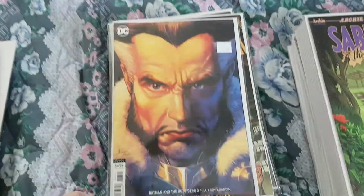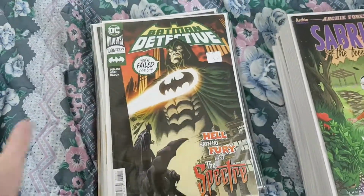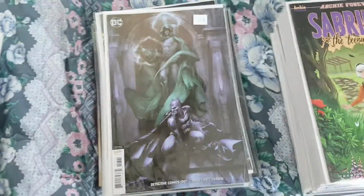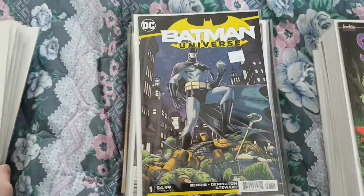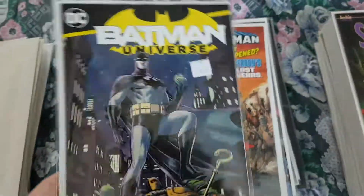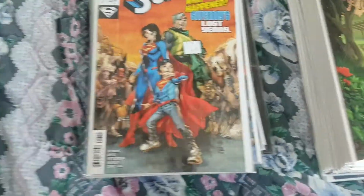We're into the year of the fill-ins and stuff now. Got Detective Comics number 1006, regular and variants, and 1007, regular and variants. Need to catch up on this again a little bit. I was caught up for a short period. Batman Universe number 1 of, is it 5 or 6? I forget. But yeah, the Walmart exclusive titles now come to the comic shops. I got this. So yeah, cool. You might see the Superman one later on, spoiler alert.